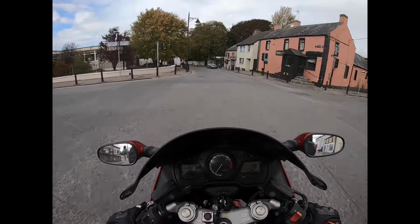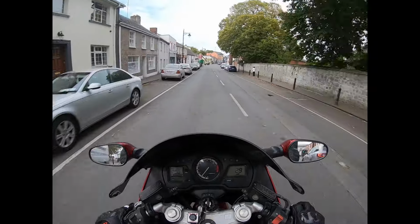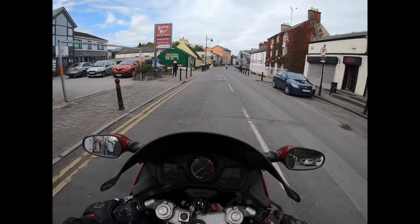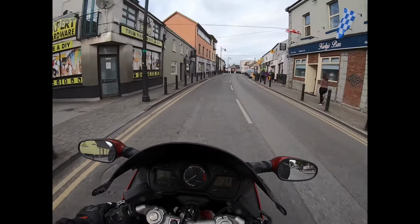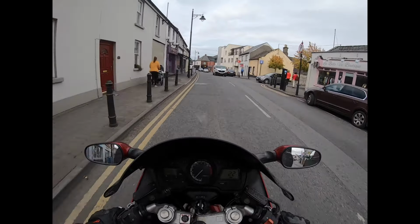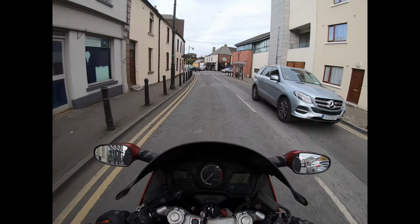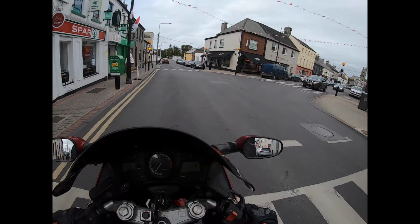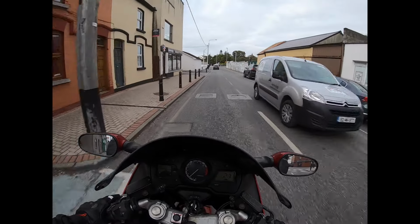Great sound off these things, it's just beautiful. You know, when you hear it, you know it means business. Look at this idiot. Particularly if you're to put on a sports race exhaust onto it. Although I've been toying with the idea, let me just get through this junction. Toying with the idea of getting a Hayabusa.